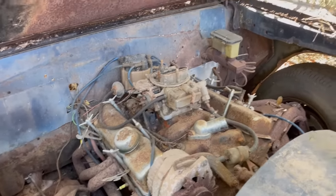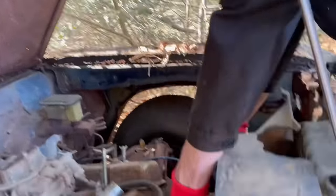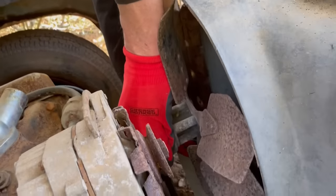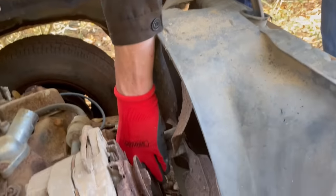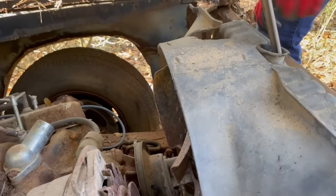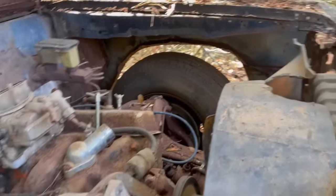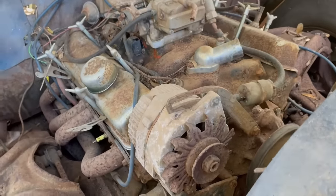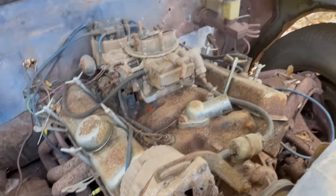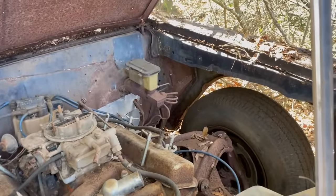So here's the plan. Let's check if it's seized. First off, it's not seized at all. That's amazing. It's not seized at all. Interesting. Doesn't appear they were running an alternator.